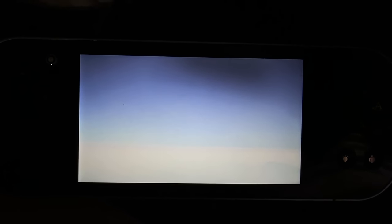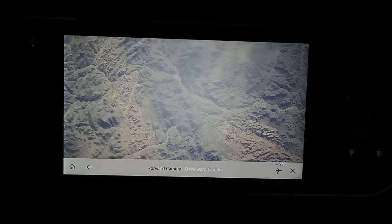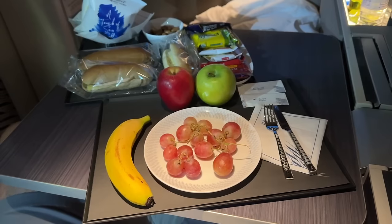and the pedal here to open and close the trash chute. After relaxing for a little bit and enjoying some views out the window of my camera, as opposed to opening up my window and flooding the entire cabin with light, the flight attendants came around with the midflight snacks. And honestly, it was endless to the point where I really couldn't eat that much of it.